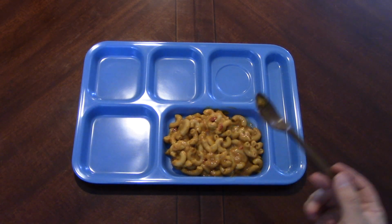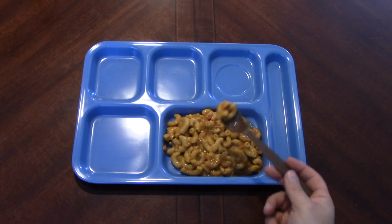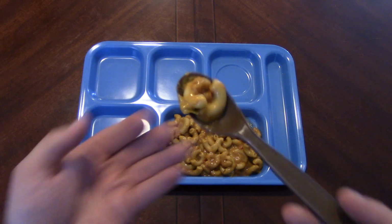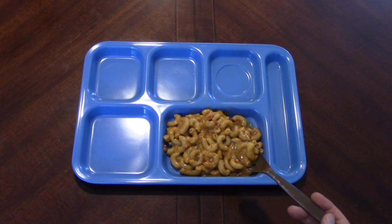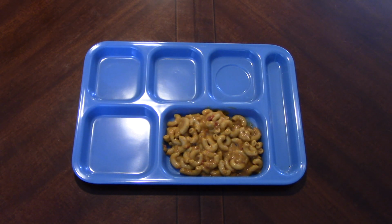Okay, so the noodles aren't too bad. They're obviously not going to be super nice, but they're not real mushy. Definitely cheesy, not real spicy. I'd basically describe it as almost like Velveeta cheese with a little bit of taco seasoning in it. Oh, it's so hot.